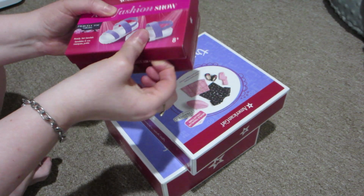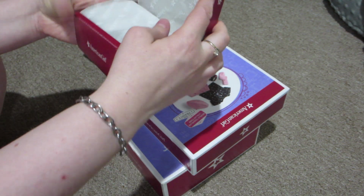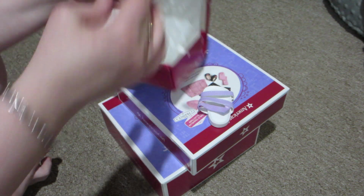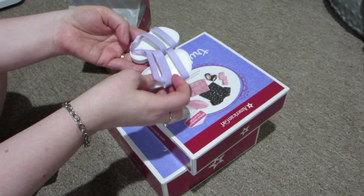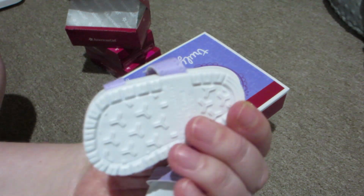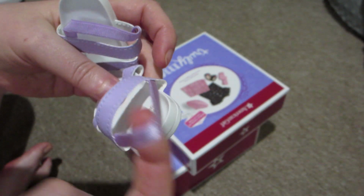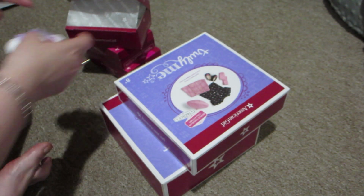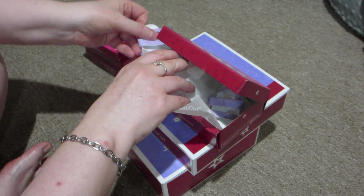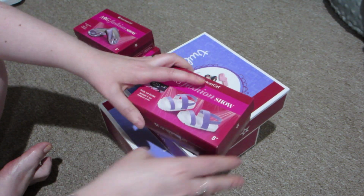And then I have these Ready Set sandals from the Fiercely You collection, which I wasn't too keen on the clothes from, but I did like these shoes because I have some summery outfits that I got on Etsy that these will go with. The sole is white, and then it's just got two light purple straps that go across, and an elastic strap that goes around the heel. It's just purple and white. Very basic, but I feel like it'll go well with some of my summer outfits, because I don't have too many sandals. I have running shoes or little ballet flats and stuff like that.